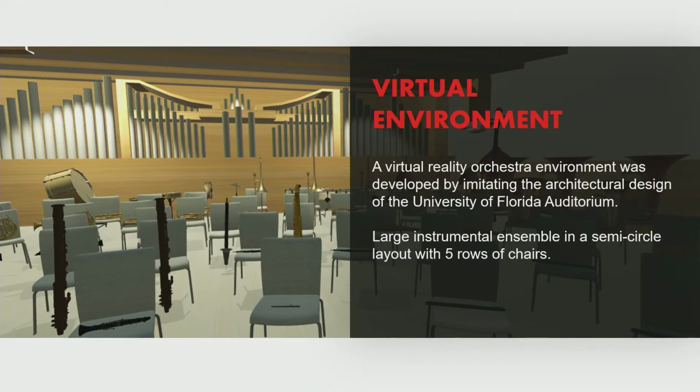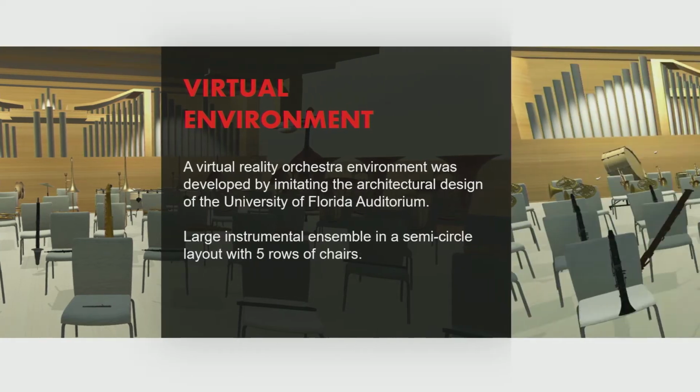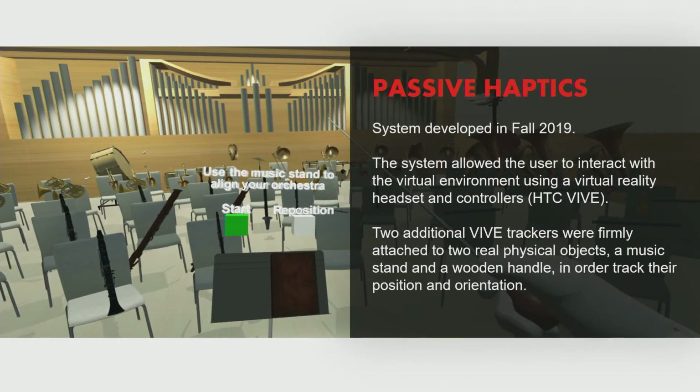So for this paper, a virtual reality orchestra environment was developed by imitating the architectural design of the University of Florida auditorium. A large instrumental ensemble in a semicircle layout with 5 rows and 5 chairs was added to this environment. The system was developed in fall 2019, and the system allowed the user to interact with the virtual environment using a virtual reality headset and controllers.